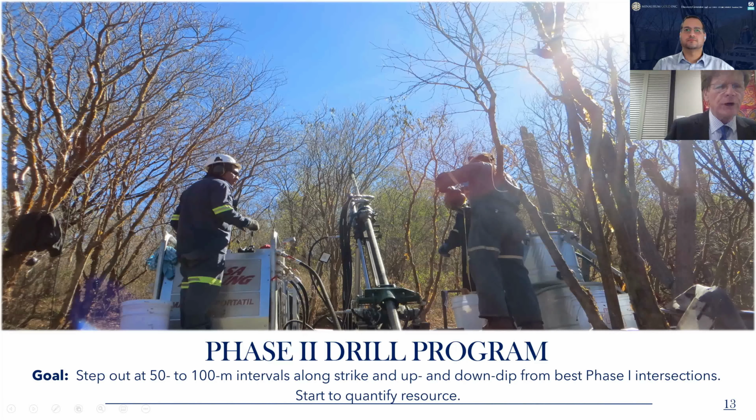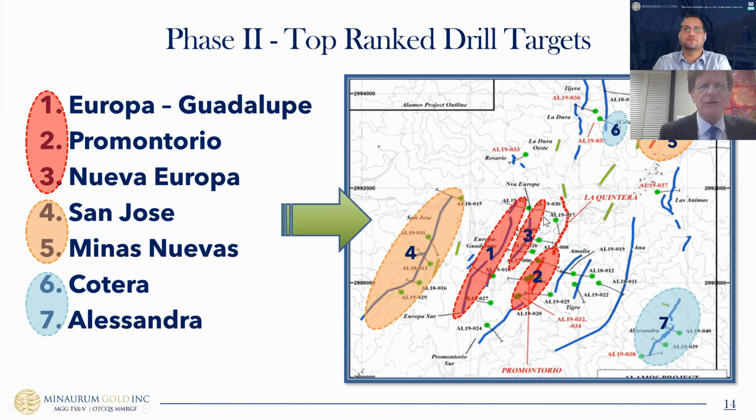Phase 2 drill program. So the goal here was to step out at 50 to 100 meter intervals, along strike and up and down dip from the best phase 1 intersections. Yeah, and to, quote unquote, quantify what we found in phase 1. Yeah, that's right. We want to start to be able to quantify this. So how did we decide what to drill in phase 2? Well, we came up with a ranking system, a three-tiered ranking system.